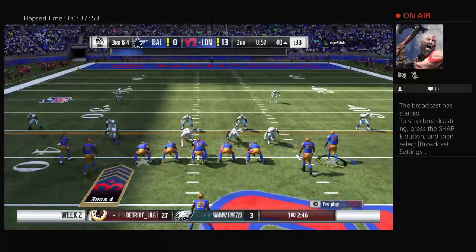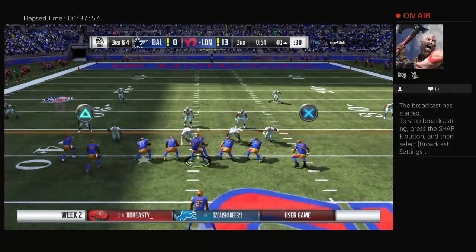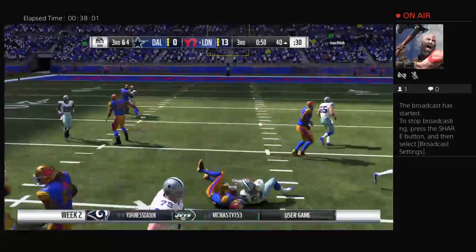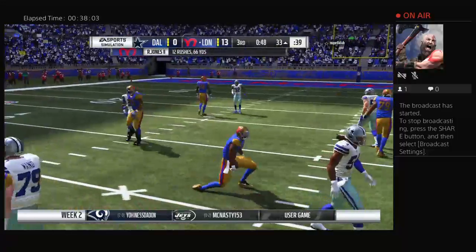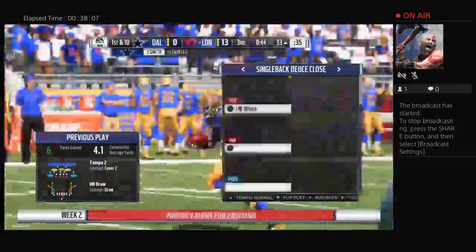Let's just break this down and make it pretty simple. Key to the drag route, letting the play develop, finding the hole in the defense, and giving your athlete, yes, athlete, a chance to make something happen once he has the ball in his hands. It'll go as a gain of 6 that time, and it moves the chains as well.